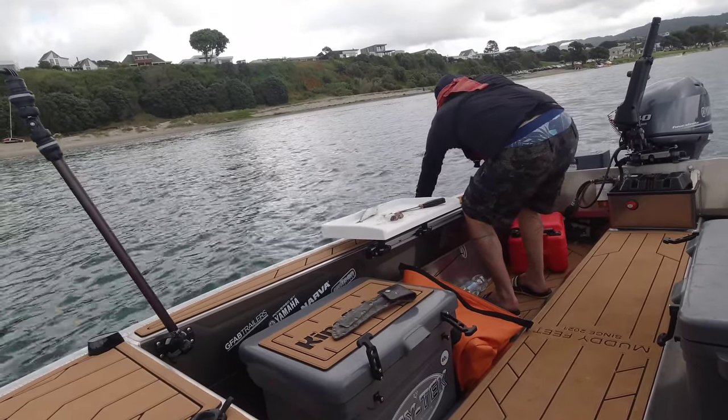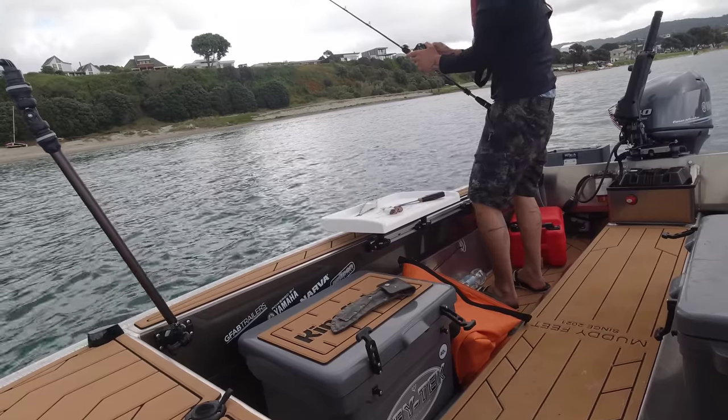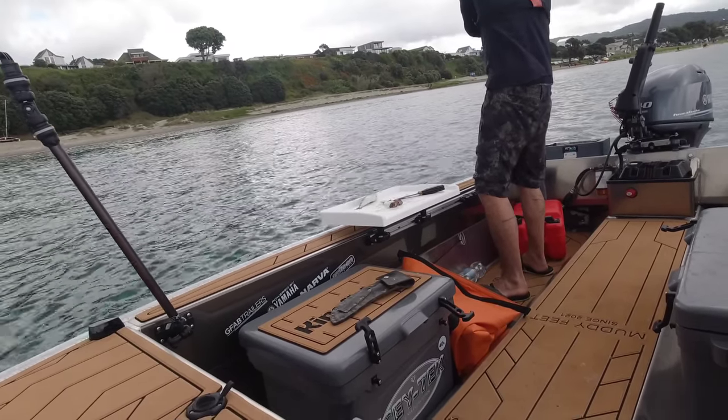I get my first bait rigged up and deployed, and that's when I get spotted by a couple of friendly local lads. They come over to say g'day.